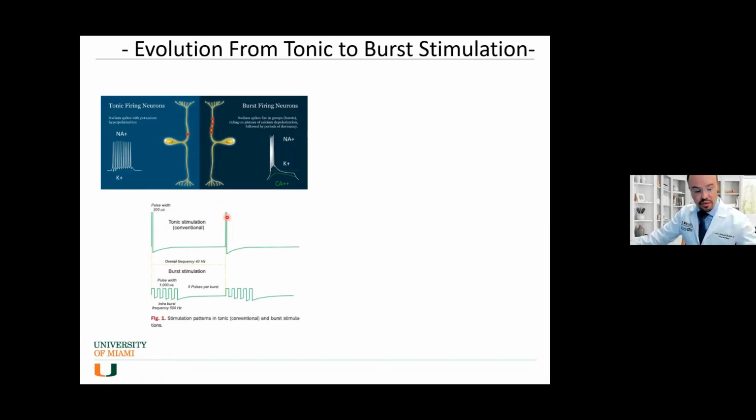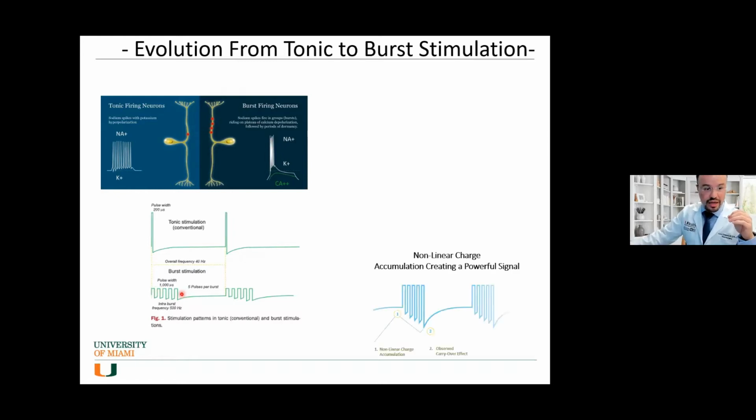But then as the results were not as great as we wanted, another strategy was developed to account for the burst firing neurons, where bursts of pulses were delivered. Typically, the bursts at around 500 hertz, 40 times a second, and especially with this system in which this powerful signal was created with a nonlinear charge accumulation approach. So this mimics more the physiologic neuronal firing, so it could mix better and account for this pathway.